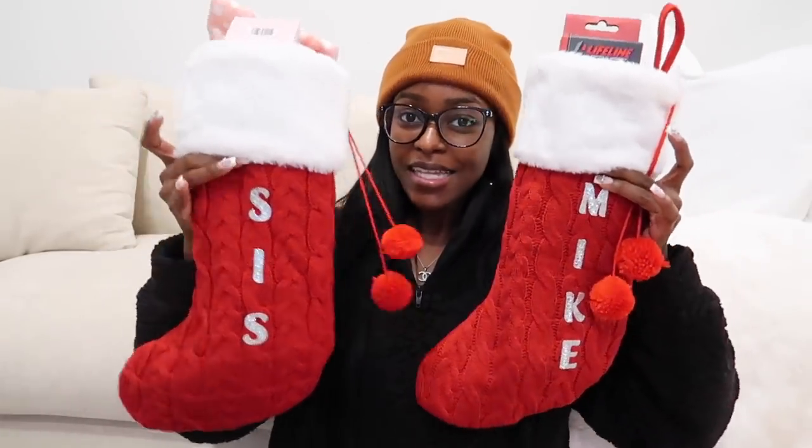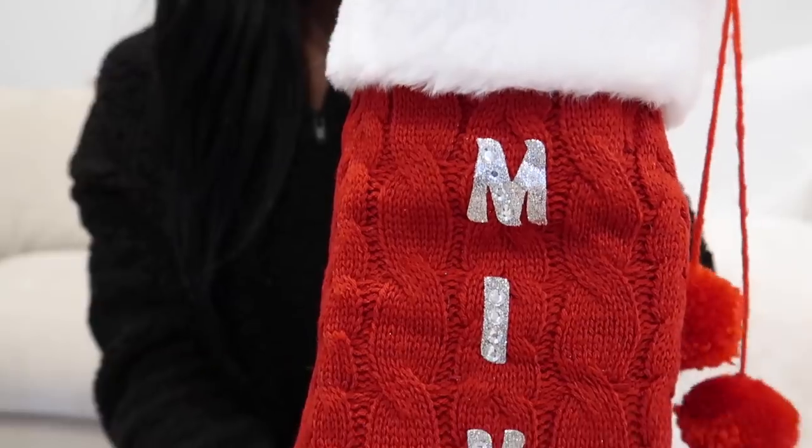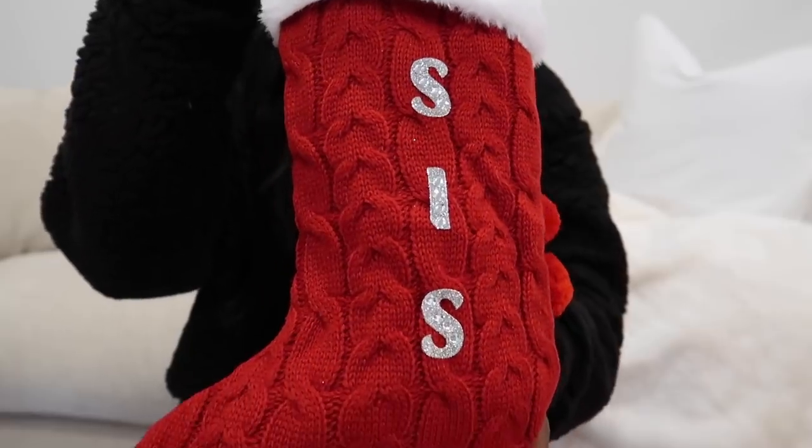Bam! These are what these stockings look like. And I will say I outdid myself. The stickers were such a nice personable touch. And again, I did get these at CVS. I am so pleased with how these came out.